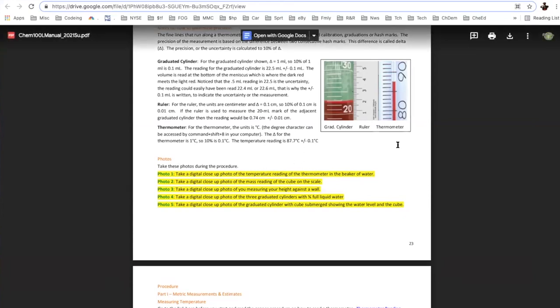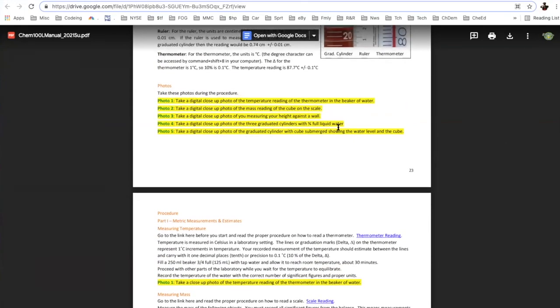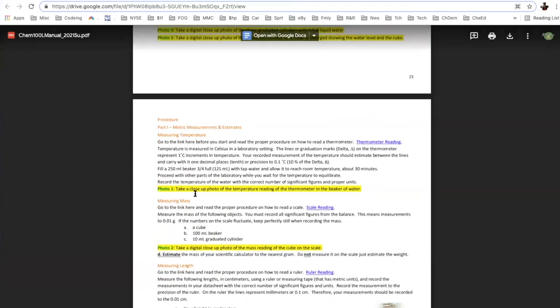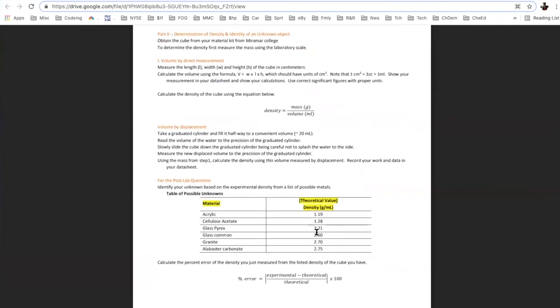And in this experiment, there's five photos that I'll be taking. And everybody has a smartphone. So use your smartphone, okay? That way it's easy. And then you can just collect all the photos together, and then you can zip it, or you can compress it, make sure it's a PDF, convert it to PDF, and then compress it, and then submit it. And it tells you exactly what the photo should be. And it tells you in the procedures where you should be taking that photo, okay? And then in the data and observation, that's where you're gonna be submitting your photo.